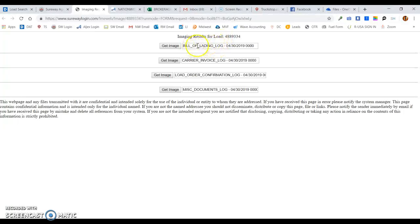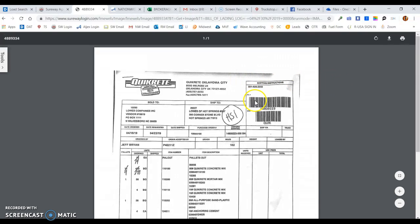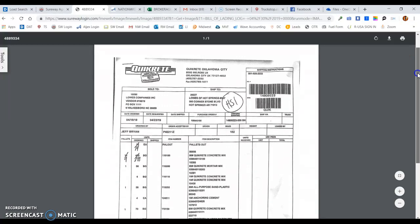On some of them it is necessary for you to look at the document. On all of them except for Midwest, you do not have to look at them. The ones from our customer Midwest, you will need to look at. But for these and any other ones, as long as you see bill of lading, you can go ahead and close out the load. If you want to look at the bill of lading just to make sure it's there, you can do that. But this is what a bill of lading looks like.